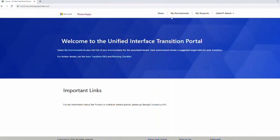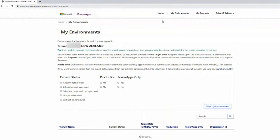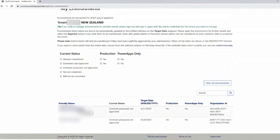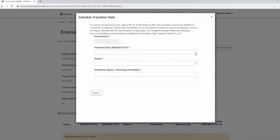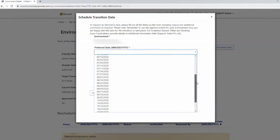run1.powerappsportals.com. So as you can see, you can log in here, you can go to My Environment. Under My Environment, you will see the list of instances that you've got. So you click one of them. I've blurred those because they are set for a customer. As you can see, this customer is scheduled to be upgraded on the 17th of April. And now you can go in and then you can reschedule it to a later date.